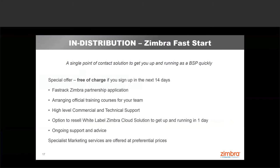As our focus is only Zimbra, you can be assured of a response from a dedicated Zimbra specialist who's 100% focused on supporting you and growing the channel. That's really what we try to achieve. We fast track partnership applications. We can complete the partnership application within a day, from your declaration of interest to getting you up and running.